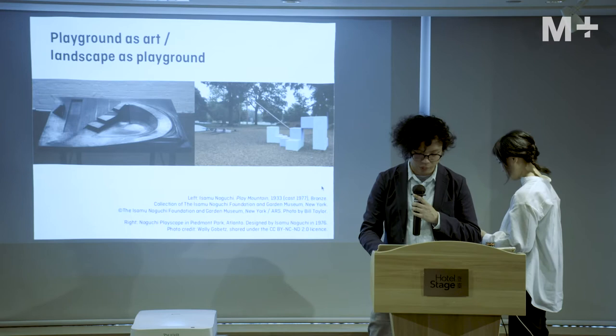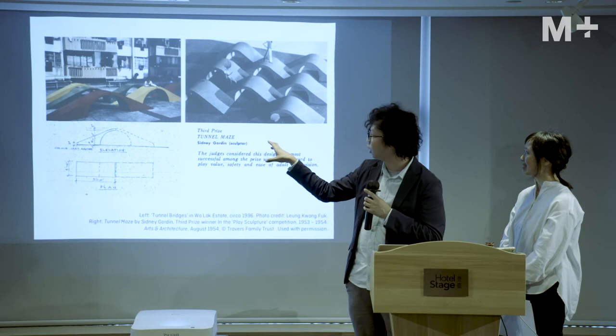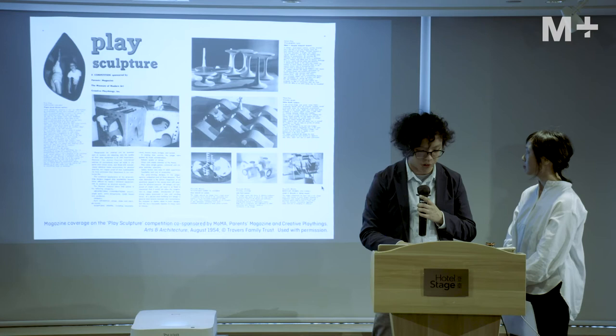So we can see that these tunnel mazes were then being installed in Hong Kong as well, but we're not entirely sure whether this is a copy or really an imported play sculpture.